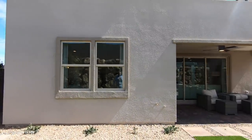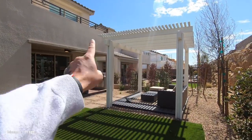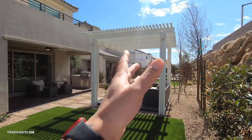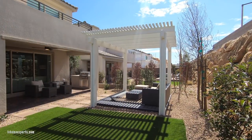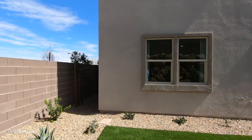You got that balcony right there. And that's an upgrade, folks. That's right. Now, you're probably going to wonder why is there no wall here. The reason why they do that is so that way it kind of gives you the appearance everything is all open. Remember, these designers are very good at what they do.